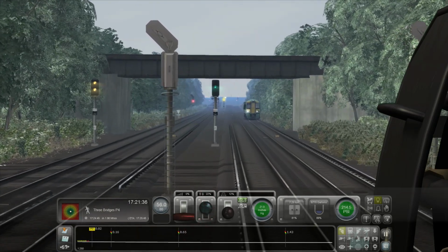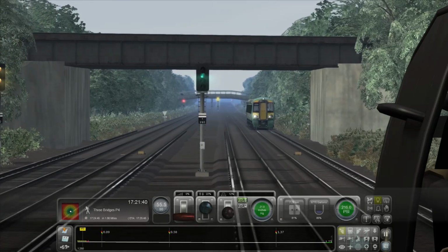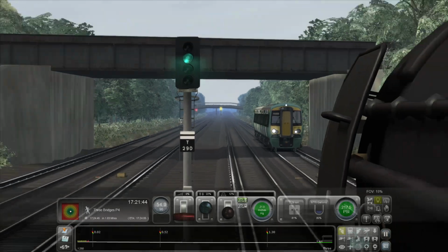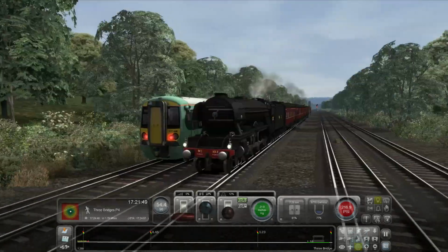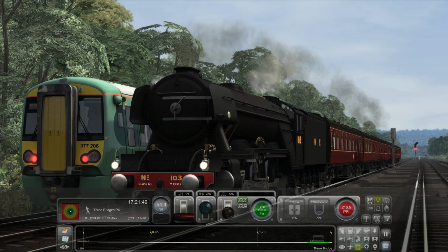We've got a 377 heading right towards us there. Look at that. That is pretty awesome indeed. We're going to still be on time. I think we are going to be on time, which is fantastic, providing I can brake well. And I think that there is what we're talking about. Look at that. Lovely. 377-206. There you go.